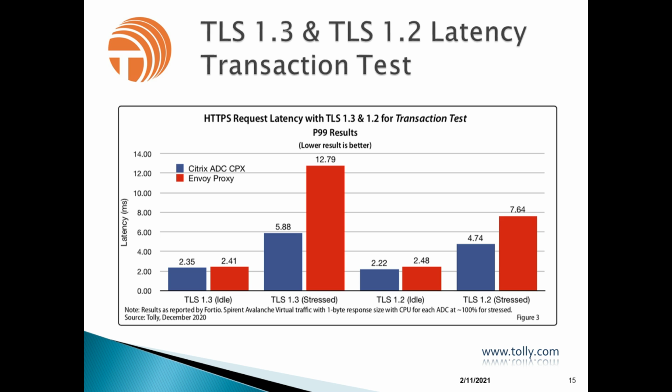Okay. Again, transaction rate, instead of looking at volume, looking at transactions. Here too, we're seeing very significant differences in terms of the latency at the transaction test with the small response size, here more than double, here close to that. Again, here too, not really surprising because it's a general purpose open source. We're seeing that the Citrix optimization is helping us out and getting us things a lot faster.